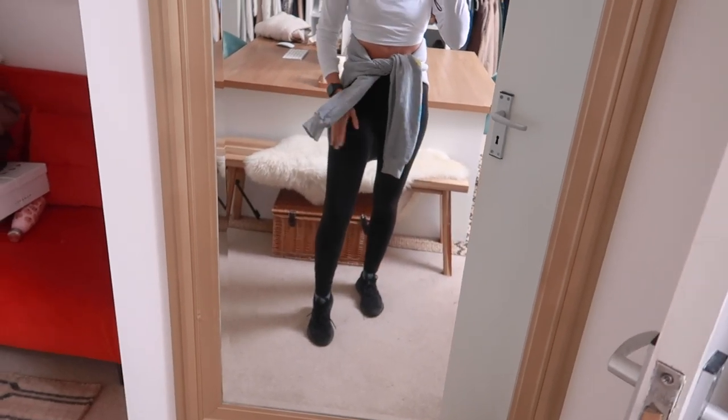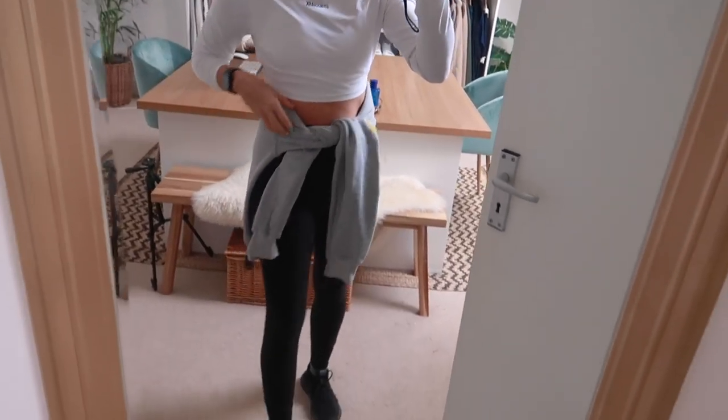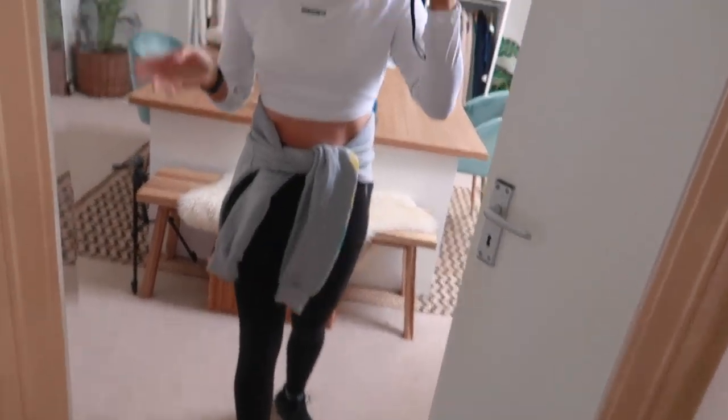These are the only ones I actually have with a back pocket, and I've actually lost my little running belt that I put my phone in, so these are the ones that I'm wearing today. Then I've also got this little sweatshirt around my waist just for preference.